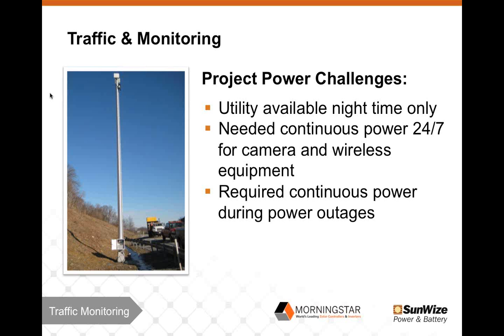So the next application is what we call the Power Online. In this one, there was a challenge in that there was no power available with the exception of some light posts that were nearby, and what they did was they tied into that lighting bank and attached this camera and some wireless equipment for traffic monitoring. So what it really boils down to is the utility was only available at night when the lights were on, and so the batteries then charge during the evening when the lights are on, and of course the equipment is running off of that pass-through.